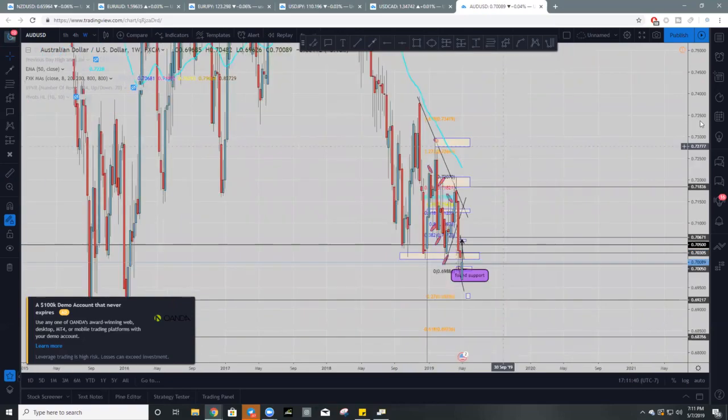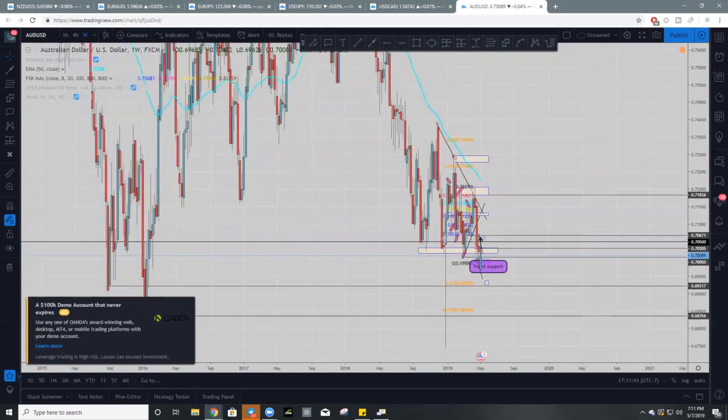With AUDUSD, looking at that higher time frame, one thing I don't like is the fact that we're finally playing below this region here. I do like the indecision in the range. I do like how this candle closed for the last week. So this is this week's current week.